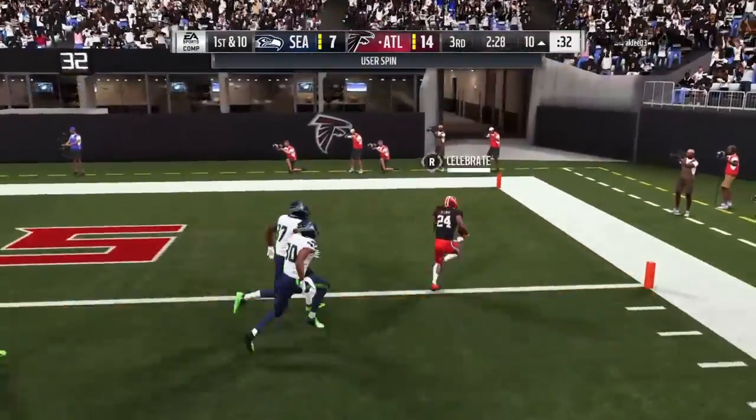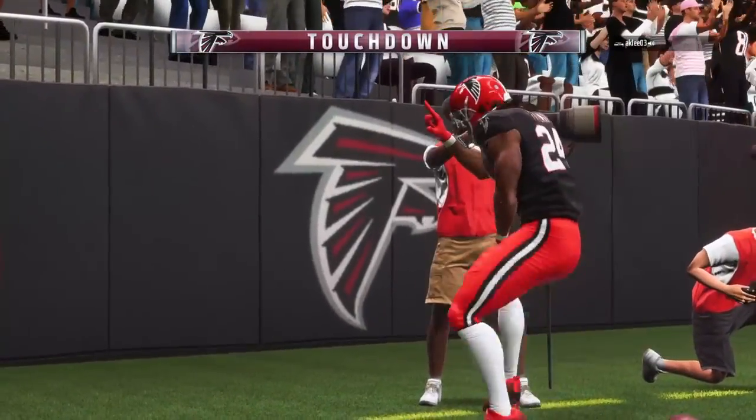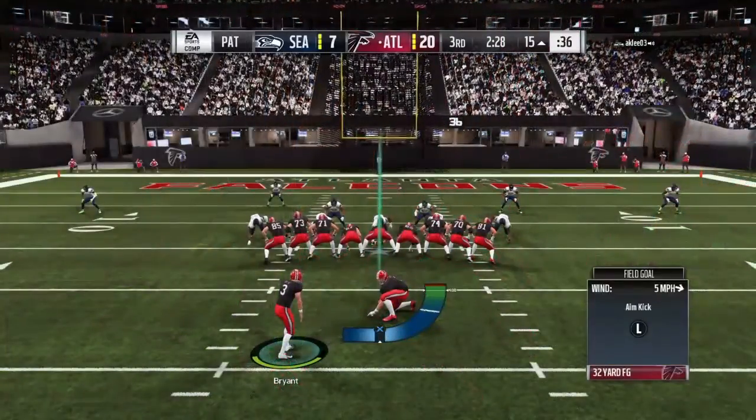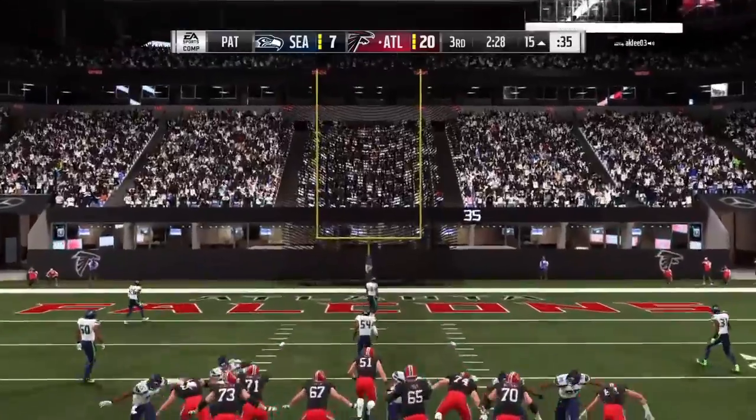And you know what I've observed? And he'll take it into the end zone. Touchdown, Atlanta. Devontae Freeman, a 10-yard touchdown run, and the Falcons will extend their lead.